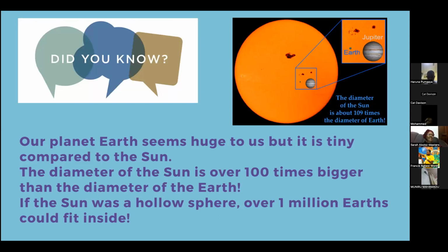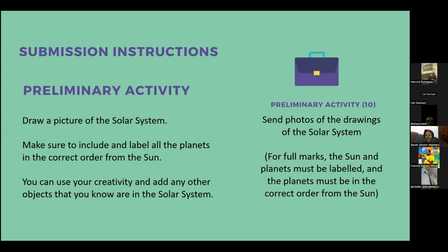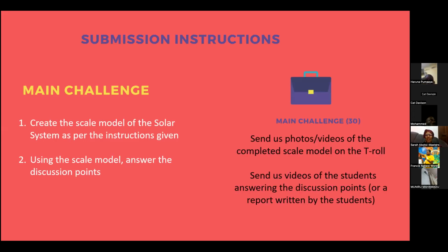Okay, so submission. For the preliminary activity, we just want to see some photos of the drawings. Now, of course, you don't have to send every single drawing from every single student, maybe just a nice variety. And remember, they must have the sun and the planets labeled and the planets in the correct order to get the full marks. And then for the main challenge, we want to see the scale model, either photos or a video, so we can see that, yes, it looks like it's been done correctly.